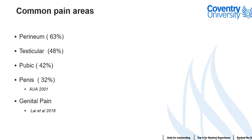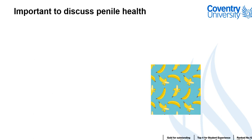And in the men, as we've talked about, these are the big areas: testicles, pubic area, penis. We're looking for genital pain. With these sporty musculoskeletal men also who come in, we discuss penile health. Pain, hypersensitivity to touch, pins and needles.